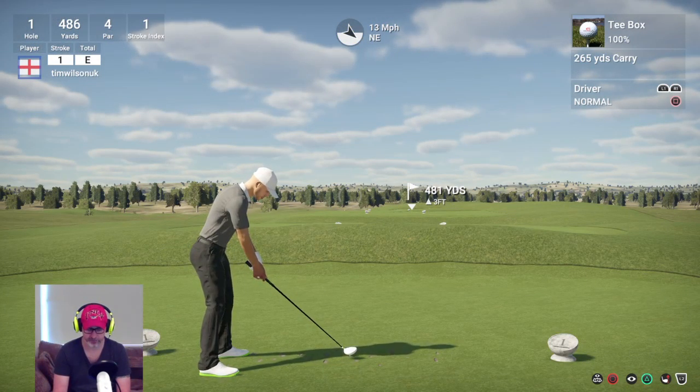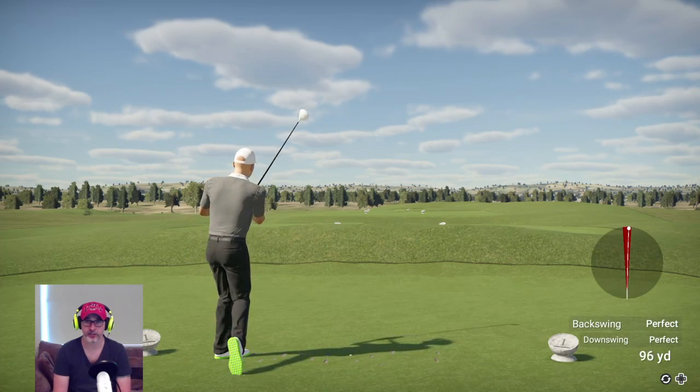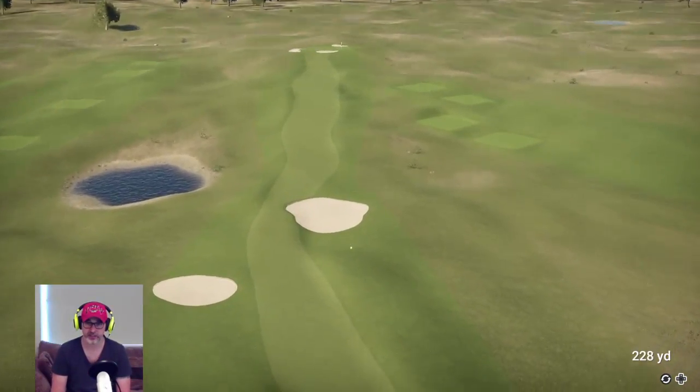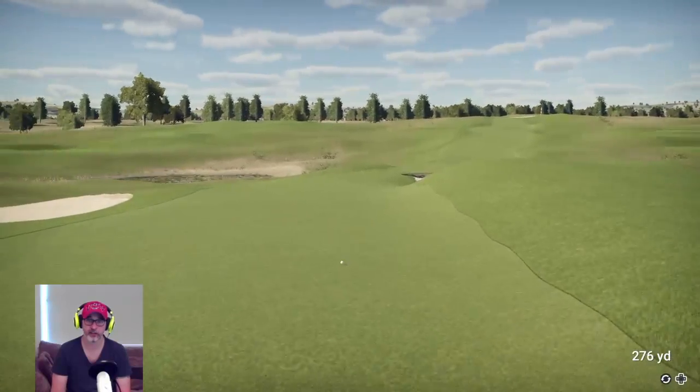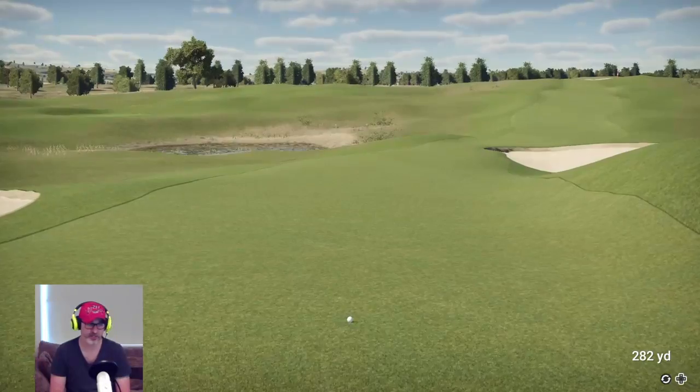So this is going to be a challenge from the get-go, trying to hit that fairway. I don't think I'm going to hit it, to be honest with you. I think it's too narrow. It might hold. Yep, we get a kick off the bank. Some people might call that a Wilson bounce.